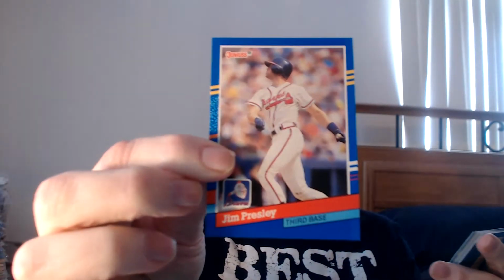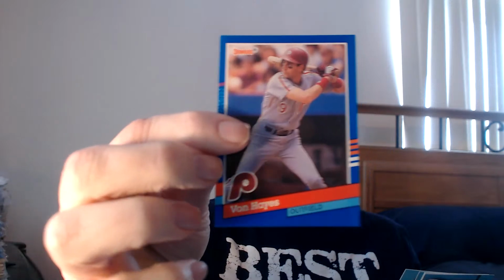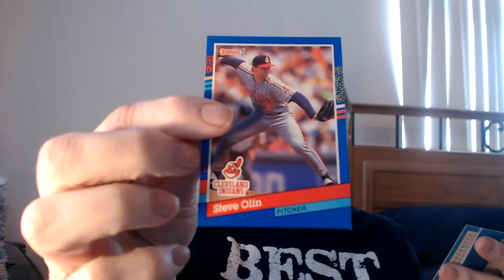Next, we got Dennis Eckersley of the Oakland A's, Randy Bush of the Minnesota Twins, Orel Hershiser of the Los Angeles Dodgers. Then we have Jim Presley. 2 cards? Nope, that's 1 card. Jim Presley of the Atlanta Braves, Mark Guthrie of the Minnesota Twins, Greg Olson of the Atlanta Braves, Al Newman of the Minnesota Twins, Franklin Stubbs of the Houston Astros, Willie Randolph of the Oakland A's, Von Hayes of the Philadelphia Phillies, Steve Olin of the Cleveland Indians, and finally we got another checklist.